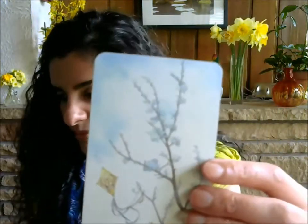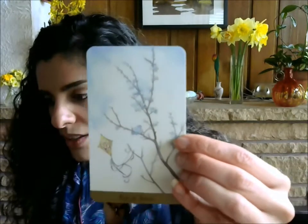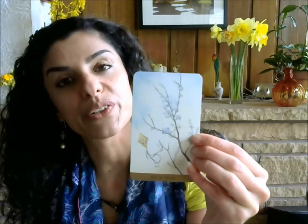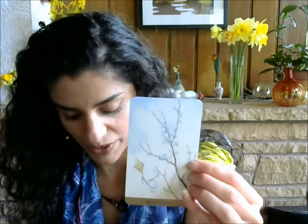So I'm going to show you the Ace of Spring, which really represents the beginning of spring to me. You see the blossoms are coming out, kites flowing. There's this really open sense of clarity in this card, and newness, freshness. To me, this is the one card that symbolizes spring. If I had to choose a card that speaks of that feeling in the air, it's this one.